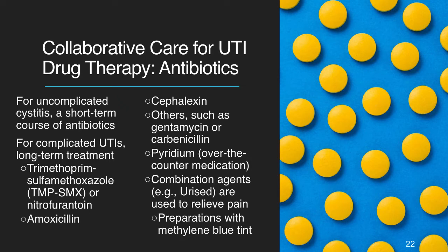As far as collaborative care for UTI and antibiotics for uncomplicated cystitis, it's usually a short-term course of antibiotics, although there is a new recommendation for adults that says not to give antibiotics for cystitis, that they can be treated effectively with increased fluids and things like cranberry juice and stuff like that.